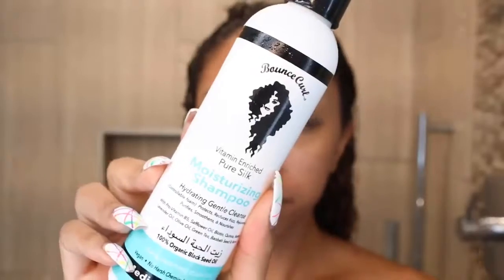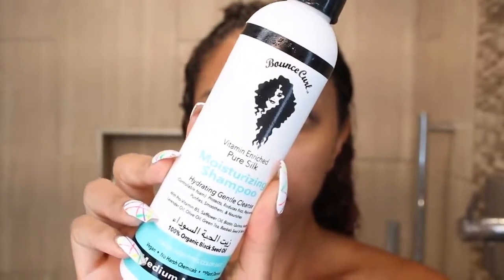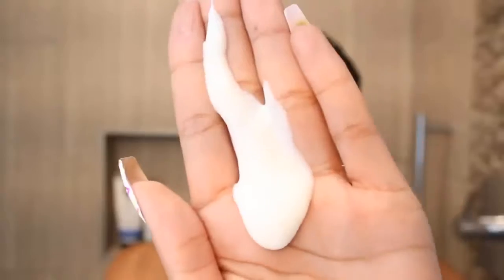This is good for all hair types, and it's color safe, and it did a really good job of cleaning my hair. Now if my scalp wasn't too crazy, not too much product buildup, just like a normal wash day, then I'd probably grab the Bounce Curl Moisturizing Shampoo. This one also worked great, definitely made my hair very clean, and it also has a really good sweet smell. Both of the Bounce Curl shampoos are 8 fluid ounces, and they are $19.99 each.